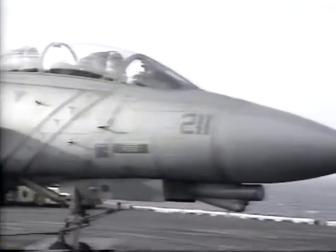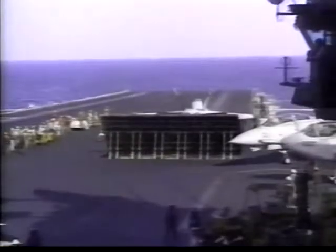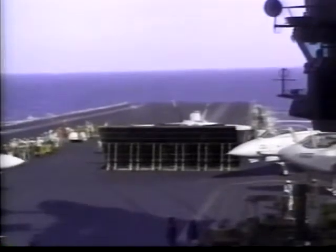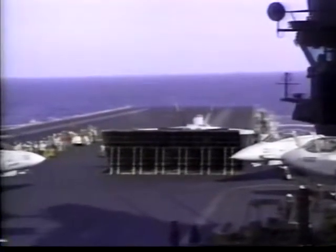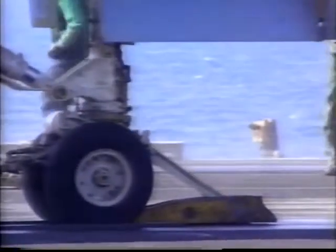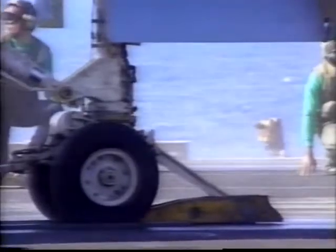I'd be firing on one of the bow catapults on the starboard side, known as catapult one. The catapult officer would be situated on my left side, about my 10 o'clock position. I would notice a couple of the catapult crew running out from underneath the plane. They've just hooked up our holdback fitting and our tow link that will attach us to the shuttle, which actually pulls us down the catapult.